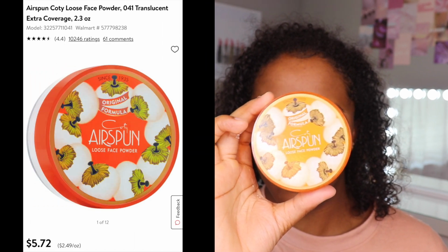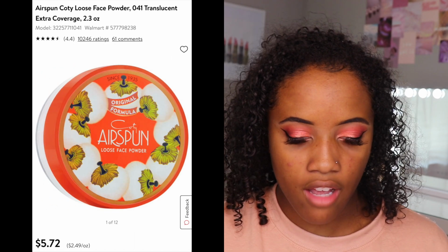That way I don't have to get rid of it. This is the AIRSPUN Original Loose Face Powder. I used to love this stuff, but it has really bad flashback, especially for darker people. You don't want to use a lot because it's going to make your face cakey if you use too much.